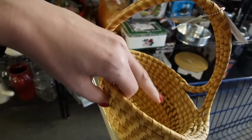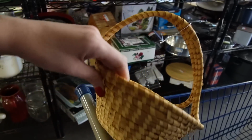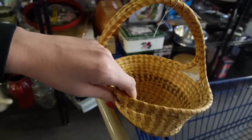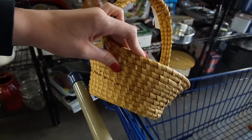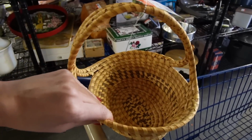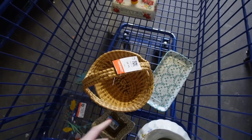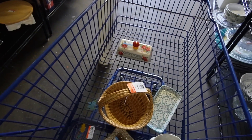I don't know. Do you think that could be repaired? How much is it? $4.49. I know I sold one that needed repair in my booth for $18. This one is $4.49. That one was in worse shape than this. I think I'll grab it, and I'll just sell it as needs repair.